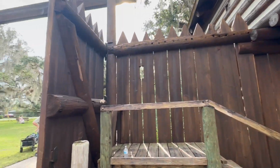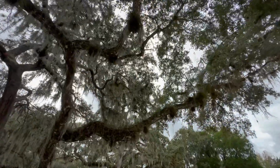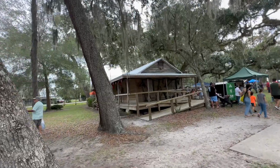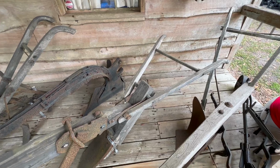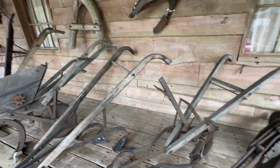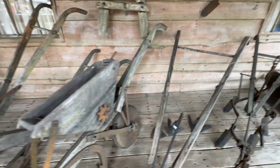I absolutely love Spanish moss hanging from these ancient oak trees all over Florida. I just cannot get enough of how beautiful it is. This building is only used for administrative offices, but they did have some cool farm equipment out front. Oh, wow. Yeah. Gary would love this. I know he would. My dad would have too.